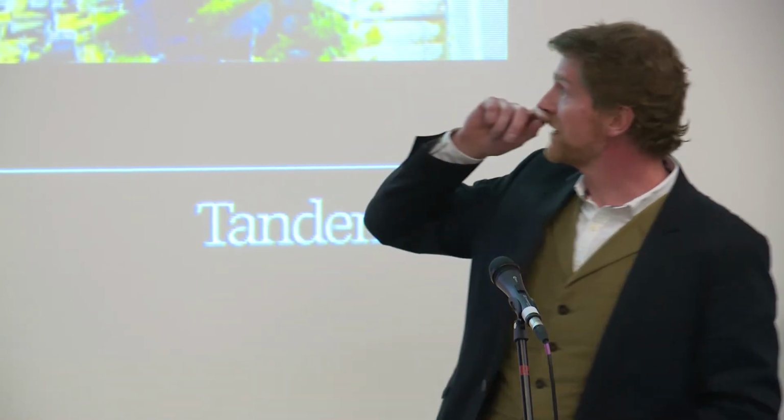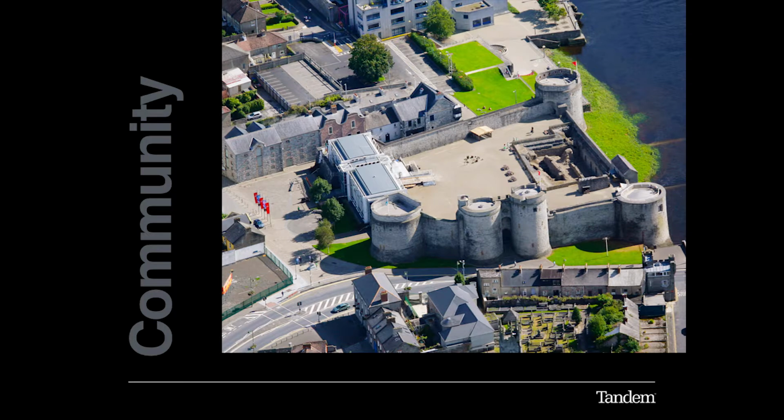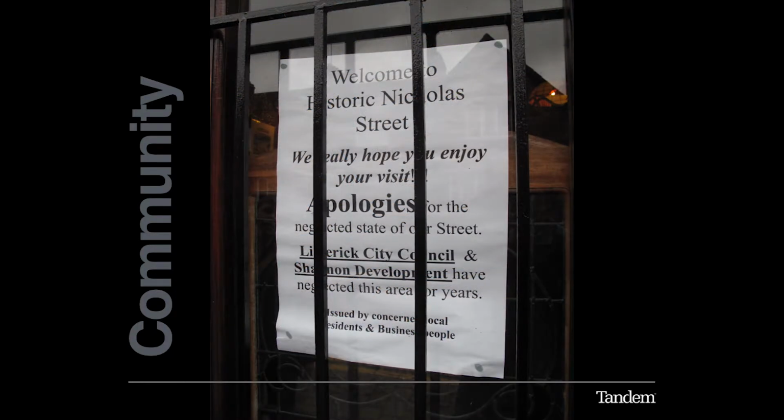Our biggest project to date was King John's Castle in Limerick, which spread across a vast site, all the buildings down the side there with the mill and the Dutch-style building, the glass blocks at the front and the castle itself. On our first site visit, pre-tender, we saw signs like this all along the main route up to the castle.